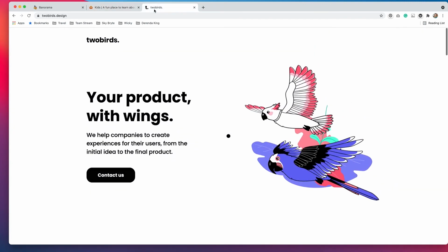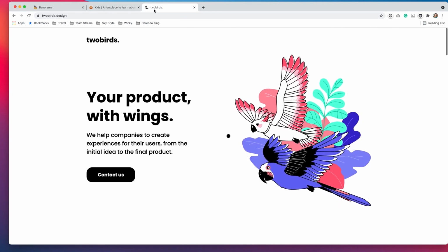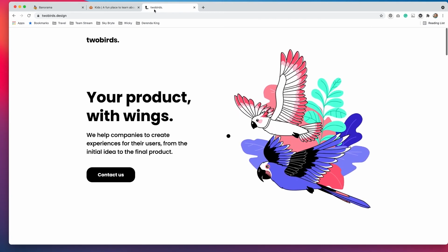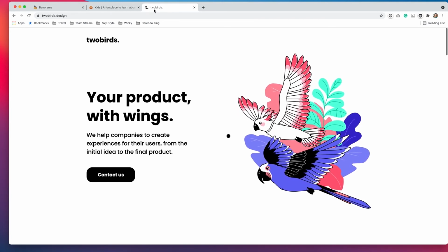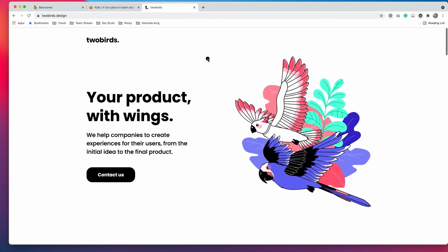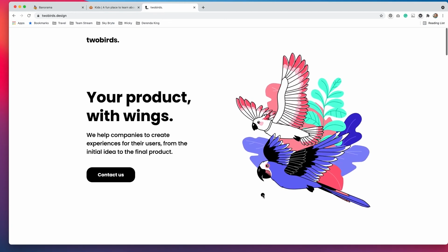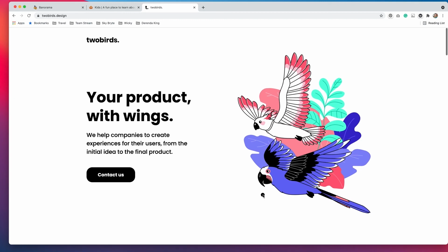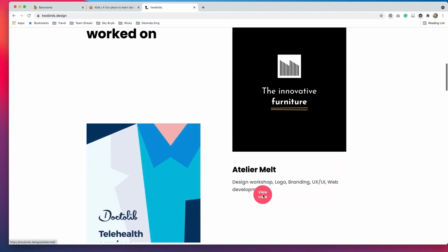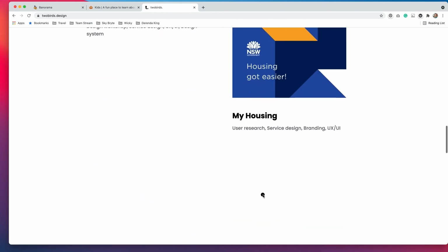This example I chose because I think a lot of people assume that animations and illustrations are only for kid-related websites, but this is not geared toward children at all, and I think it works really well. I think these are really beautiful illustrations, and the animations are simple but elegant. As you scroll down the page, we have some more things kind of animating in. These are different projects that this company has worked on.